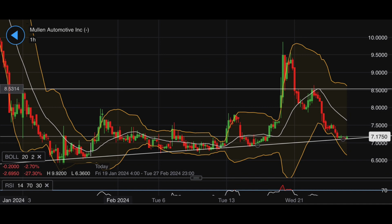Anyway, I'll leave the charts away for now. But that's where Mullen has finished the week, and it obviously wasn't a great week. We finished the previous week on a high, and a bit of that momentum carried into this week, but there's been a bit of a sell-off in the back end of the week.